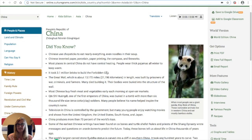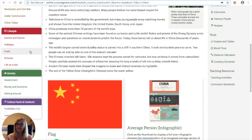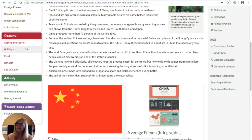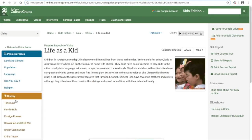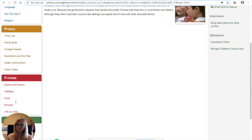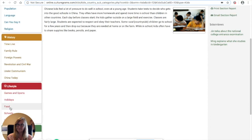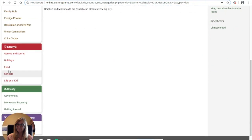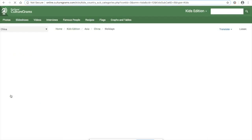Fast facts on the landing page, more detailed information about people, places, history, lifestyle, society, and culture on the left. This lifestyle tab is going to be larger in the country's version than in the States version. You can find out what life is like as a kid, what schools are like, common food, games and sports, even holidays.